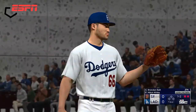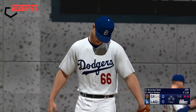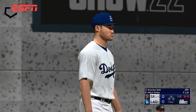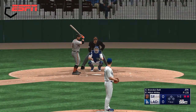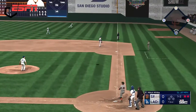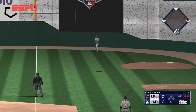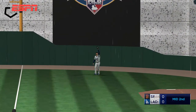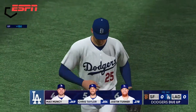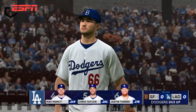Next offering is in for a strike. Looks like a really good fastball today. You can hear that catcher's mitt popping. Looking forward to hearing a lot of that one in this one. Two down, nobody on. And that will end the inning. Nothing doing there for San Francisco. We'll go to the bottom of the second. No score.